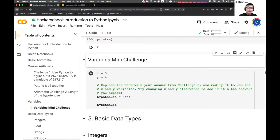Okay. So right now, like I said, we're gonna write your hypotenuse formula in a smarter way, right? So we have a variables mini challenge. So just go look at this in your Colab notebook, and we can see how we can write the hypotenuse formula in a smarter way. So you can give it a try now.